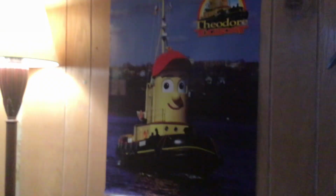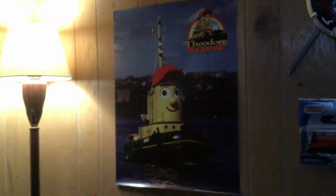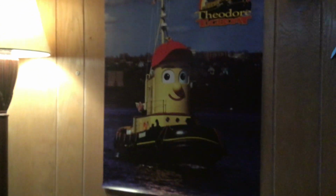Okay, so over here, if you look, here's a Theodore poster that was given to me by a friend for Christmas. I'm so happy I have this. And now, let me show you what I have on my wall. Ertls, there's bath toys. Get my camera to focus. Alright, move out of the way.